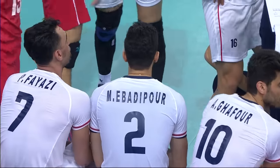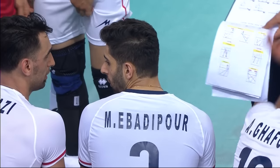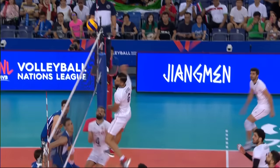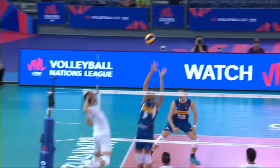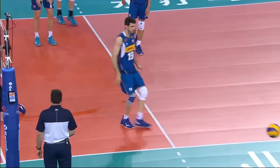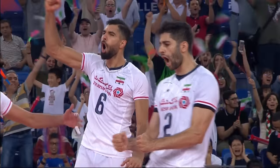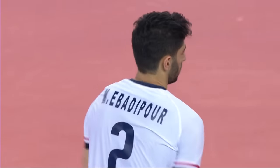Team of heroes out there today, the Iranians, but Milad Ebaripour, 9 points, showing his importance to the squad. The experienced player, he's 25 years of age now, so 9 points off 9 attacks. The player who was a Polish champion in 2018 with Skra Belchatow. Very accomplished wing spiker. Part of all the teams that have won the golds at the Asian Games and that bronze at the Grand Champions Cup two years ago in Japan.